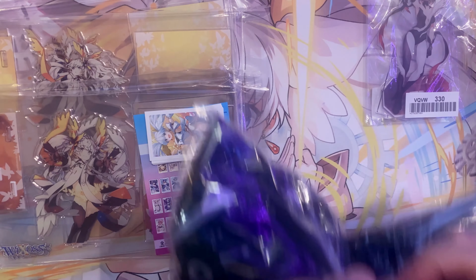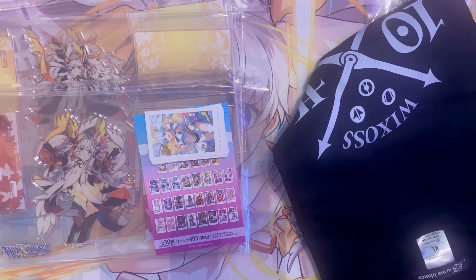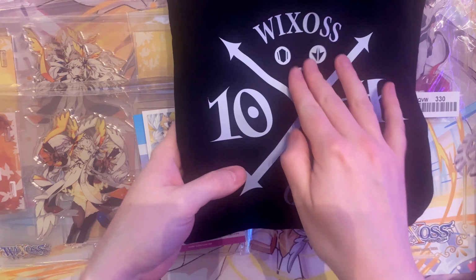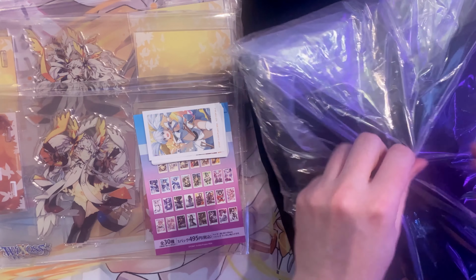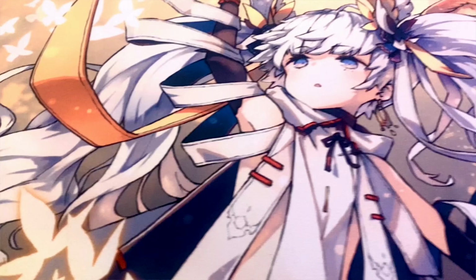But moving on to something a little bit more utilitarian, we have a WIXOSS 10th t-shirt. Now, I got this in extra large. I wear like a large American, extra large Japanese normally. The shirt feels a little tight, but it's fine. I just need to lose like 40 pounds and I'll be fine, right? Got a 2XL sweater here, very nice quality. Although honestly, it should be nice quality considering the sweater was like $70 for a pretty basic print, but it is a really nice hoodie.